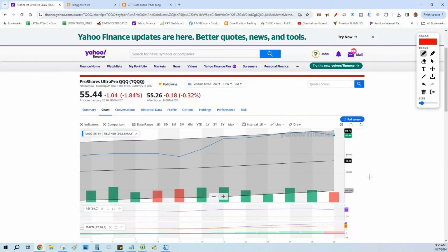Let's take a look at why I picked the TQs for this particular trade, and let's break it down. So first of all, the TQs was actually down Friday.